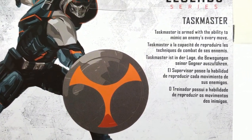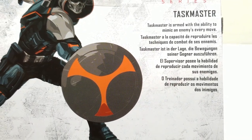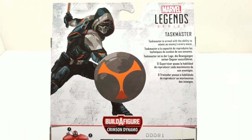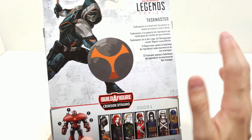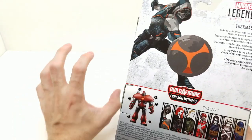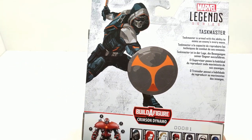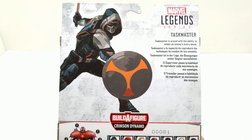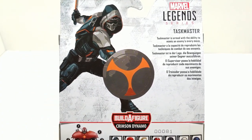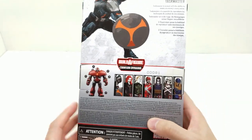And this write-up says, Taskmaster is armed with the ability to mimic an enemy's every move. And if you've seen the preview, he does like this Spider-Man type jump where he's got his arm back like this. He's got almost like a Captain America shield. He's got Black Panther claws. I mean, the list goes on, and I'm anxious to see just what exactly he can do, what his powers are, and who he's mimicking and how he was able to get like all this stuff. And so I don't know if he's got almost like a Stark Tech visor in there. I don't know, but let's get him open. Let's see just how incredible this guy is.